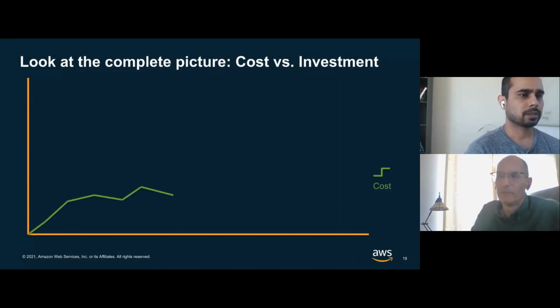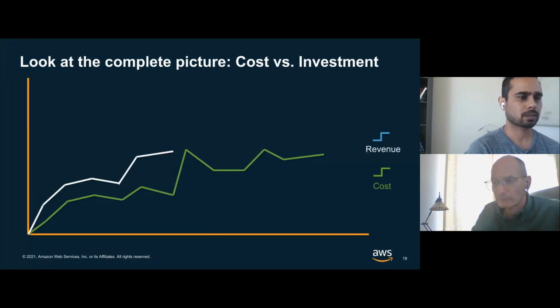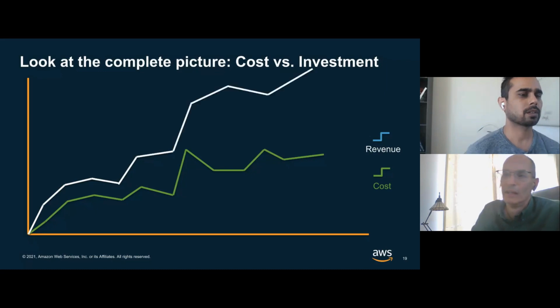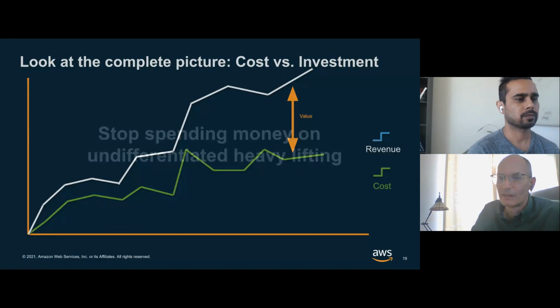You really want to look at the complete picture of cost versus investment. As you just look at the cost increases, you could say, well, look, my costs are constantly increasing. But if you add in the revenue that is being generated, we'll put the revenue line over it. If your revenue is increasing at a larger rate, you can see that you're actually getting better at the value. So the value is the ratio of the revenue to the cost. You can go to the next slide.